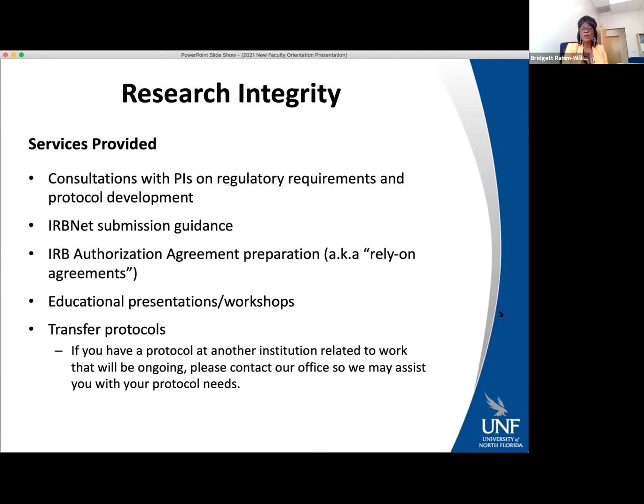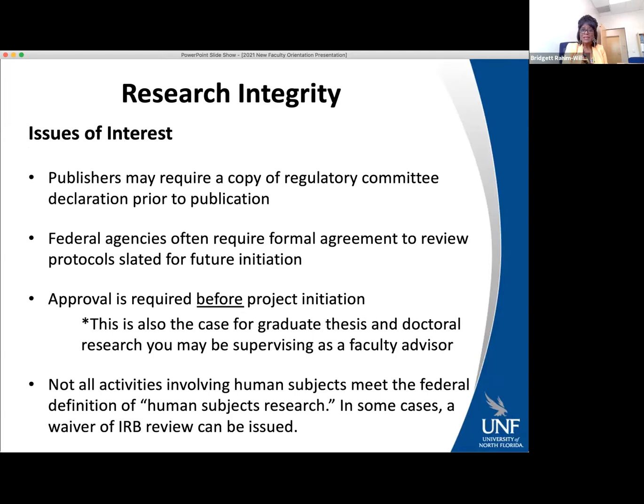If you have transfer protocols that you are bringing to the university, we can also assist you with the details related to that. We work in concert with RD, our Research Development Unit, as well as our GAFM unit to ensure that you're transferring a protocol to the university, and it gets all the services that it's required. Sometimes publishers will require a copy of the regulatory committee's declaration prior to publication. So we make sure that that is provided to you once you meet the guidelines for your particular project. Sometimes also these federal agencies require formal agreements to review protocols for starting future projects.